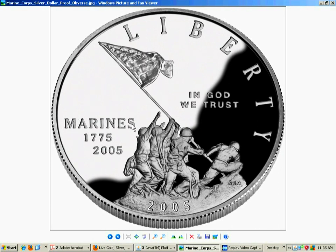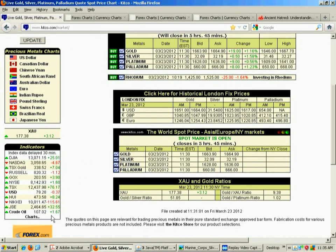I like this coin. It's pretty cool. It's got the Marine Corps on it, 1775, November 10th. Now, I want to point out something because sometimes these silver pundits aggravate me because they're always bullish. And they say that every time silver goes down, it's J.P. Morgan. And it's conspiracy. Well, you know what? Every commodity seems to move with silver. I'm looking at crude oil, right? Crude oil went up $1.67, approximately the same amount as silver. It went down approximately the same amount with silver yesterday. Is that because J.P. Morgan shorted it? I don't know. Come on.